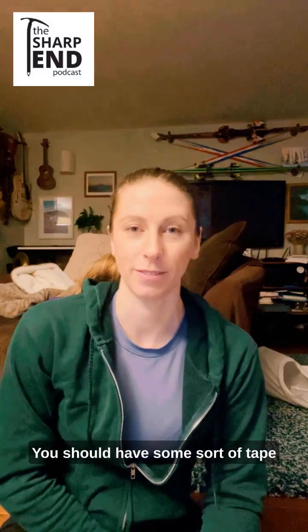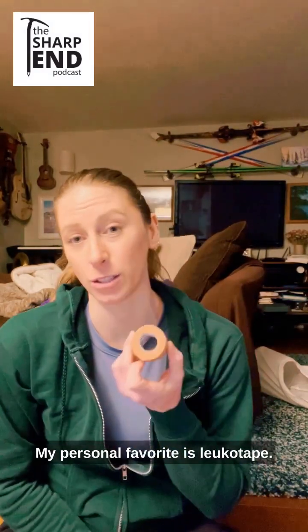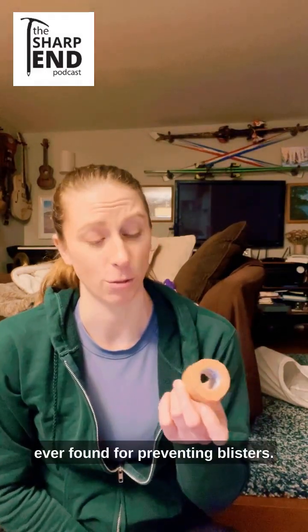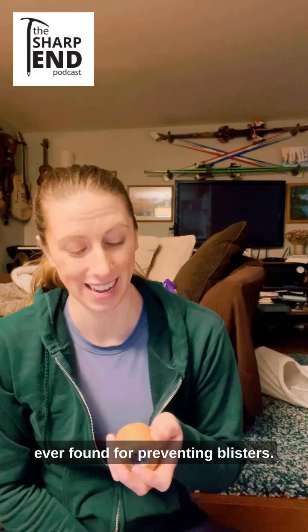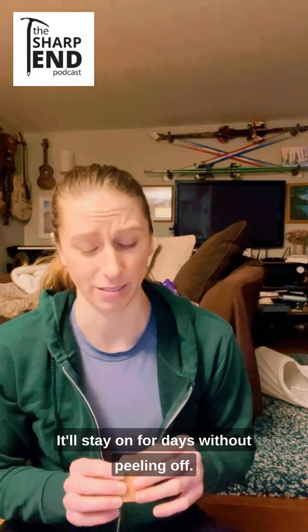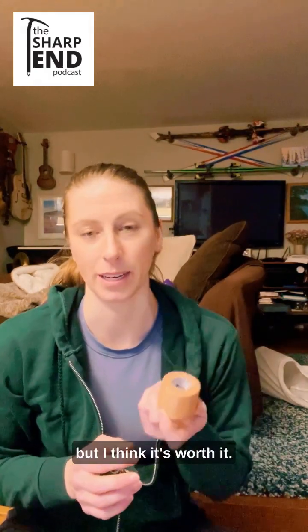You should have some sort of tape. You could use duct tape, medical tape. My personal favorite is Leukotape. My friend Kelsey turned me on to this. This is the best stuff I've ever found for preventing blisters. It's flexible. It'll stay on for days without peeling off. This stuff really is great. It's a little on the pricier side, but I think it's worth it.